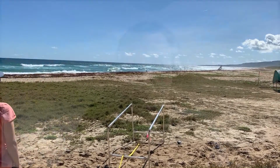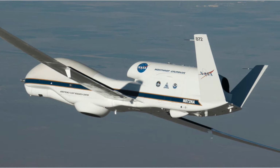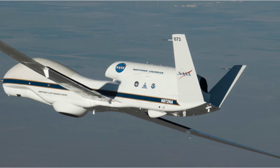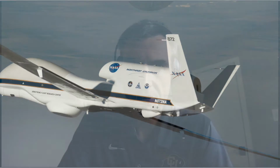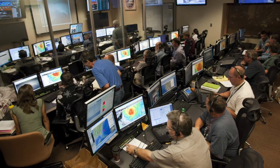And we've also used some very large drones, and this would be the Global Hawk, which is a plane that NASA operates for NOAA sometimes. And that plane is about the size of a normal small jet, like a business jet that people can fly in. It's a really big drone that is controlled by a group of about 20 people on the ground.